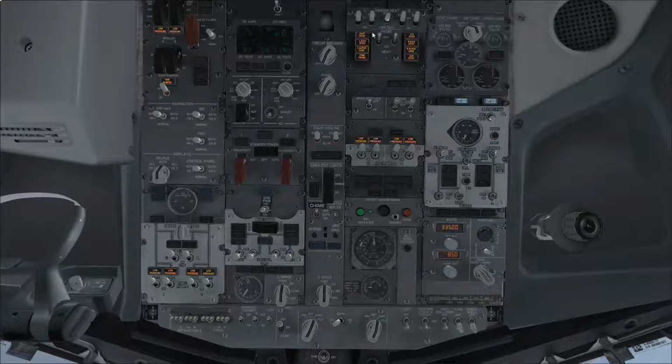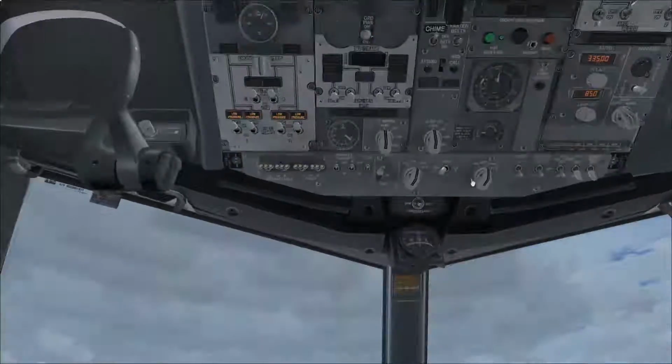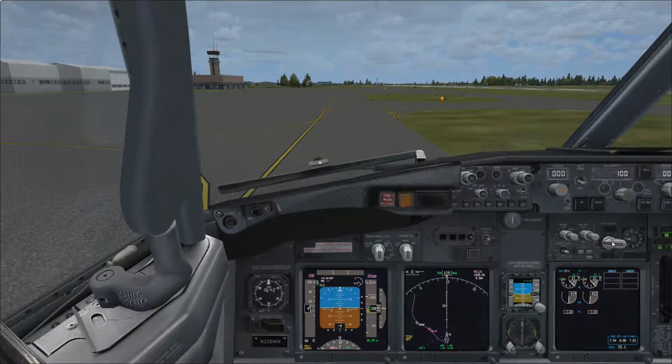Pitot probe heat switches are on. Window heat. Alright, they're all on. We're not going to worry about anti-ice. Yaw damper comes on. Alright, brakes going RTO. We were almost right on the line, actually.